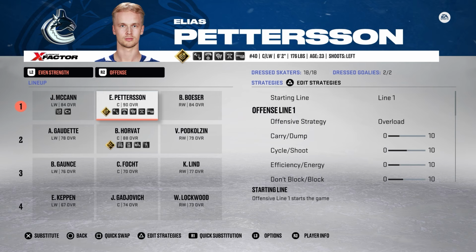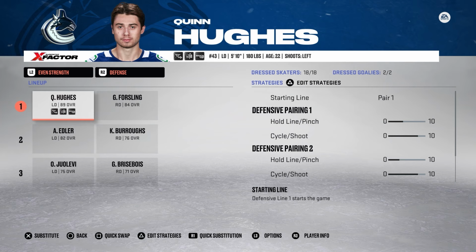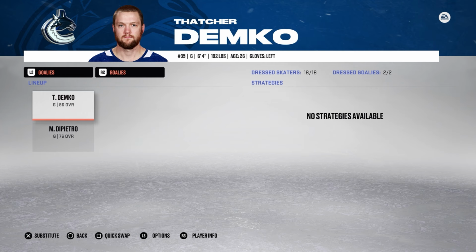Now Vancouver, I don't know what you've been doing over the past 20 years, because you clearly haven't been drafting well. Pettersson, Brock Boeser, Bo Horvat, and Jared McCann. What's the rest of this team? Like, this is an absolute disappointment. I didn't think it would be possible, but the defense is even worse. Quinn Hughes is here, Forsling's here, and that's about it, because Alex Edler's at the end of his career. But luckily you have Thatcher Demko, but I don't even think he could save this team.